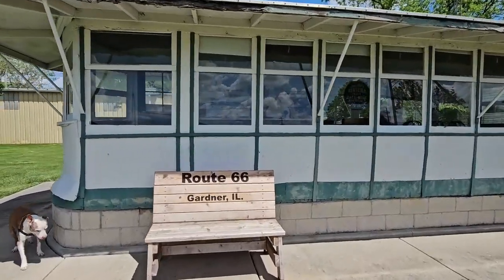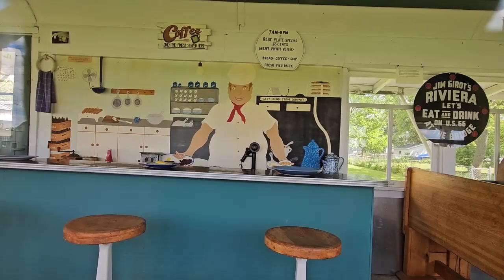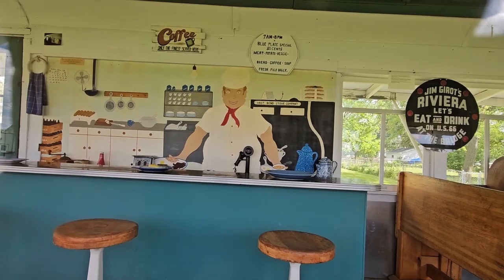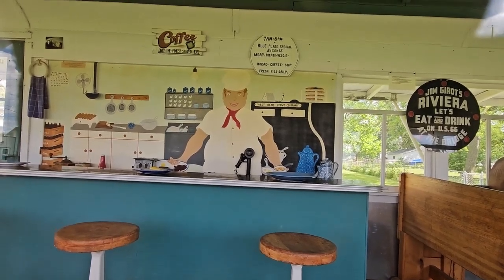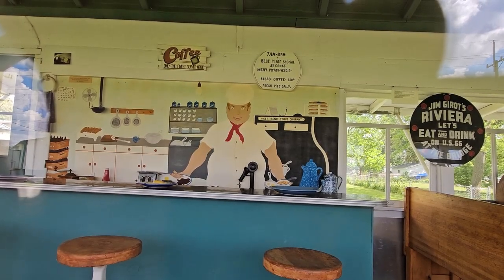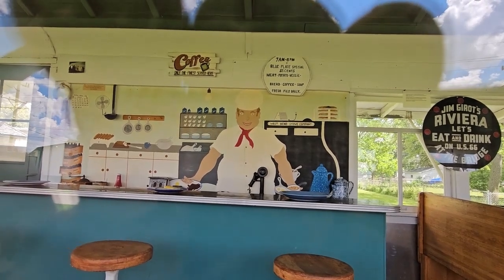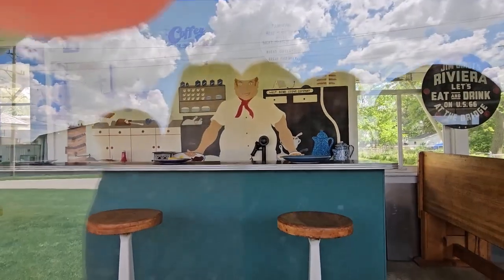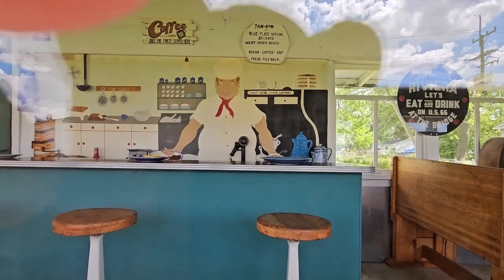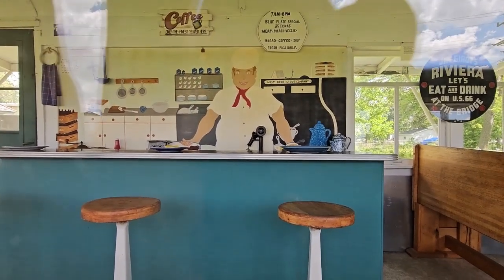So let's go take a quick look here. Nice young man in there, willing to take your orders. Like, he's got some breakfast ready to go there. And so they got a blue plate special for 35 cents. Meat, potatoes, and veggies. Bread, coffee, and soup. Fresh pies every day. Open 7 a.m. to 8 p.m. Imagine the community people coming in and sitting down. Maybe some visitors from the train station. Pretty cool. All right. So on to the next one.